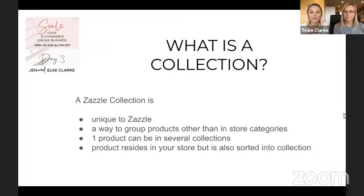And the best thing about it is that one product can be in several collections. With the two examples I just gave, you could potentially have a coffee mug that is birthday related or has the same style as the birthday collection, but is also in the coffee lovers collection. So you can play around with cross-promoting products there. Even though it's always just one product in your store that's in a category, your product resides in your one store, but it's also sorted into the collection. So you're not moving it around or reorganizing it in your back end. Once you post a product for sale, on your product posting page where you say this is where it's supposed to go in my categories, you're not touching that.